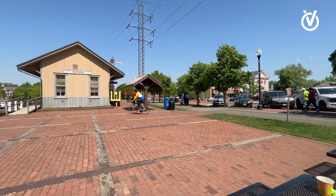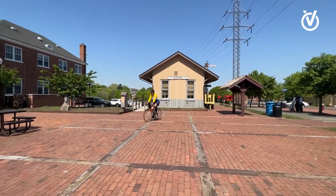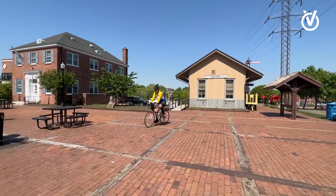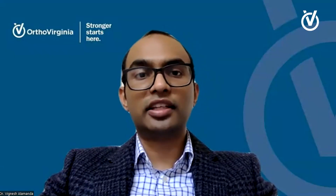So in fact, the procedure went really well, and Mr. Evans is back to doing things that he likes to do. As of recently, he completed more than a 50-mile ride with his new prosthesis. A feat that, even with native knees, is significantly difficult for most people. So he's out there enjoying life, and we're glad that we could play a small role in getting him back to where he needs to be.